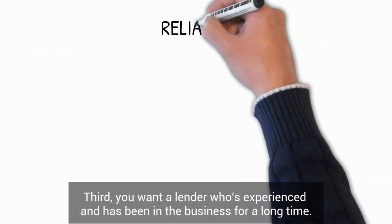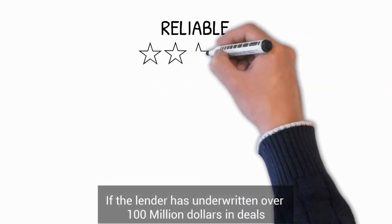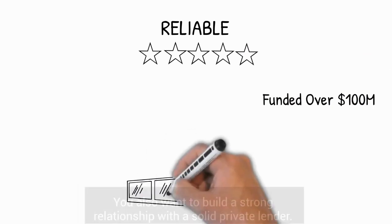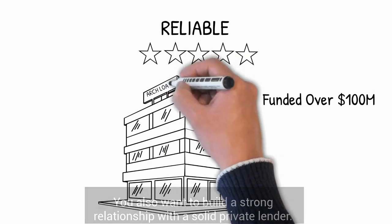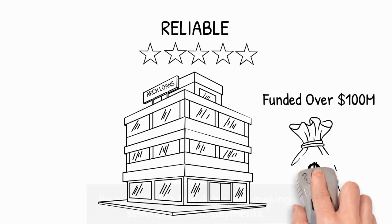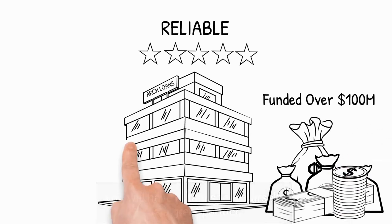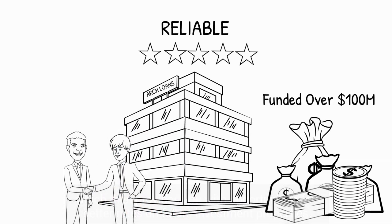Third, you want a lender who's experienced and has been in the business for a long time. If the lender has underwritten over $100 million in deals and can fund deals in tight turnaround times, it tells you that they're very reliable. You also want to build a strong relationship with a solid private lender. This will allow you to avoid a lot of headaches later. By paying off a few deals and making several on-time payments, you will have established yourself as a great partner, which then provides you with opportunities for better rates on future investment properties.